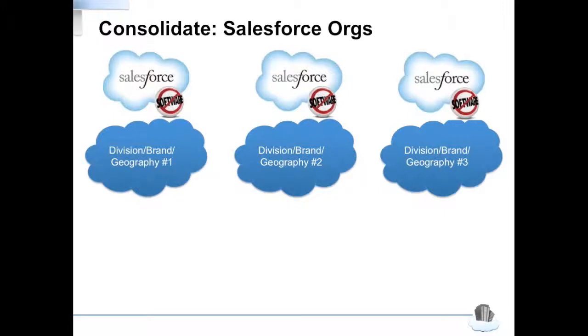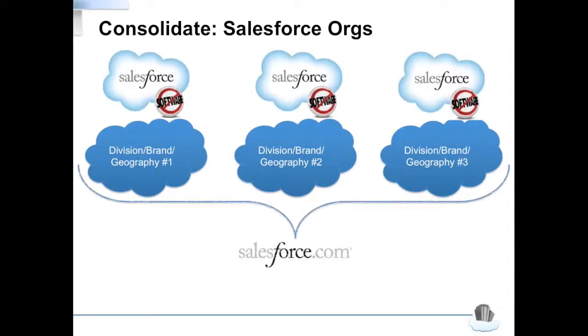The first is around consolidating Salesforce orgs. So we've run into a number of different customers. They've had Salesforce grow up in different geographies, different divisions. Maybe they bought some people and they had Salesforce in there. And what they want to do is rationalize the data across them. So in this particular example, there are three different Salesforce orgs. I want to get a global forecast across each one of them. Because Data Scout's built on Force.com, it understands data management. This is something that we can do out of the box.